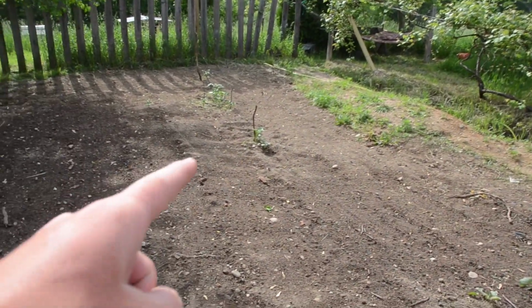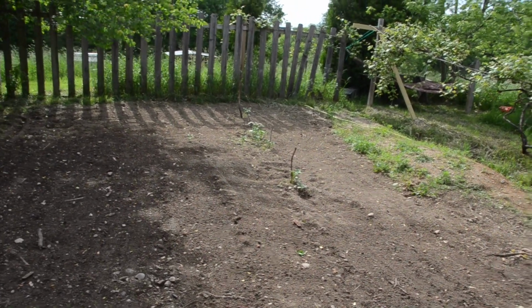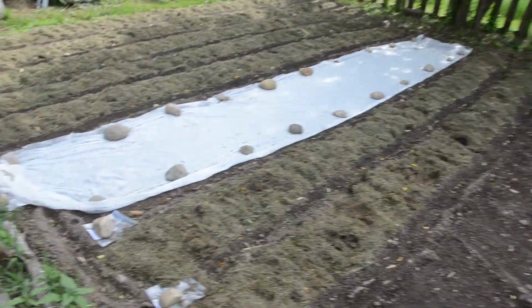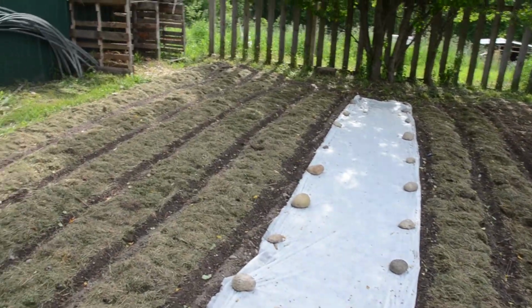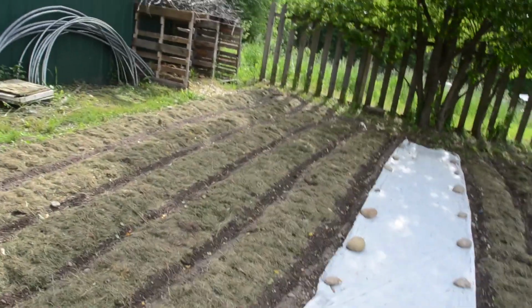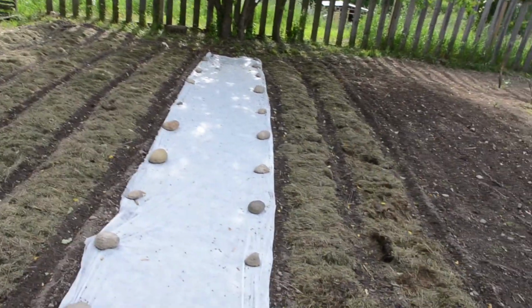Right here is one of my fields. I have some volunteer potato plants that didn't get harvested last year. And all of this area right here, I let Dad use. He planted his dry beans that I was talking about. And then over here is what I planted. I planted all of this with greens. Put some frost cloth over that to help that germinate. And then I planted all of this with different lettuces and spinach and kale and all that kind of good stuff.